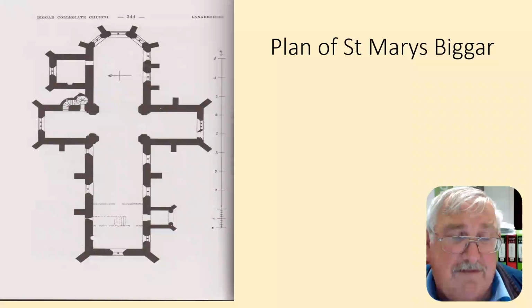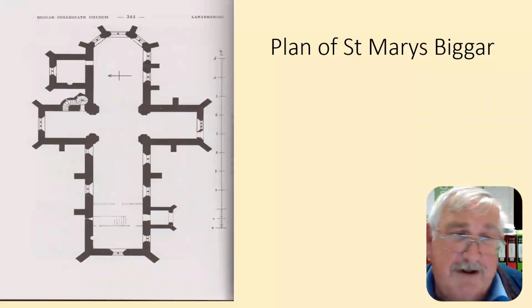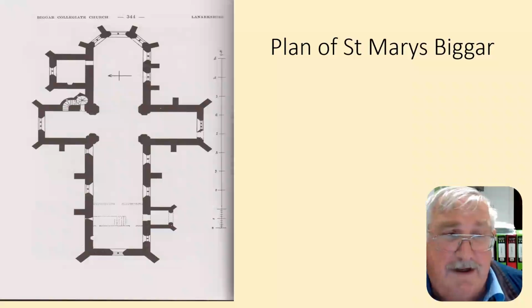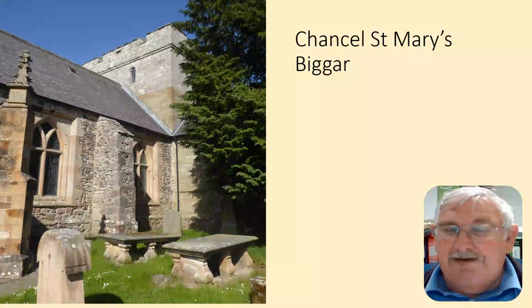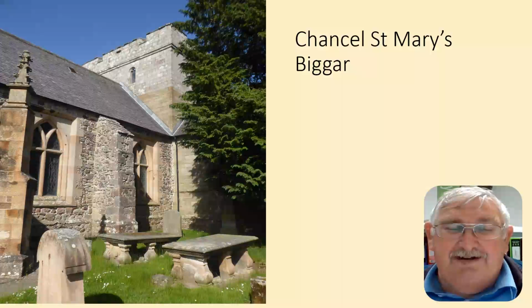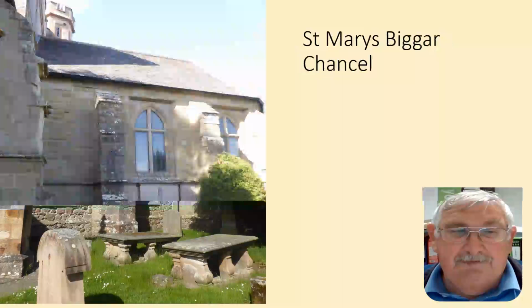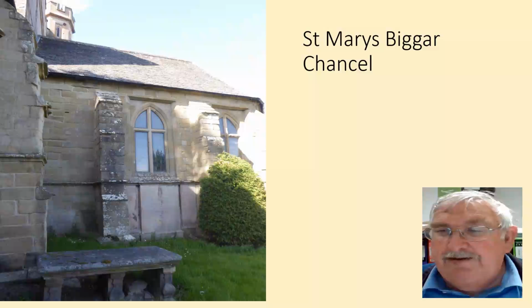Similarly, in Carnwath, a collegiate church was set up, of which the only surviving bit is St Mary's Aisle. This is a view of the tower of St Mary's and also a bit of the nave. This here is a view of the chancel.